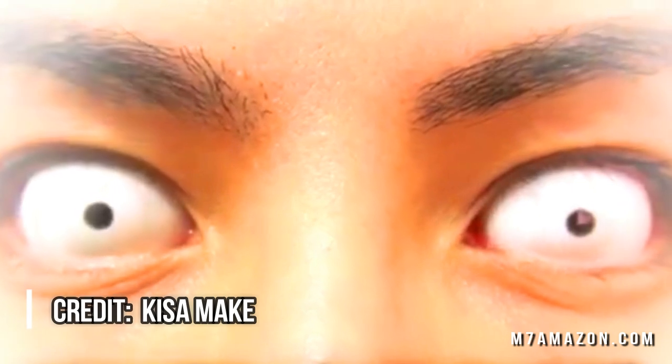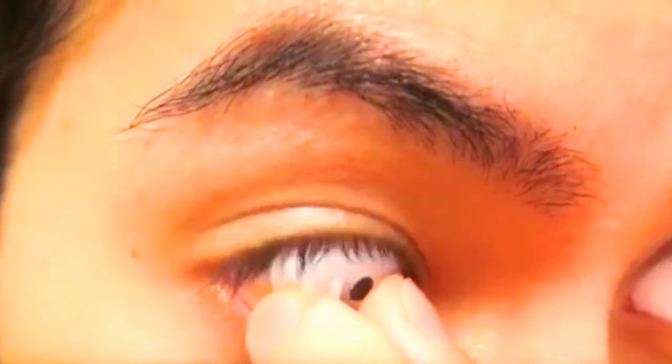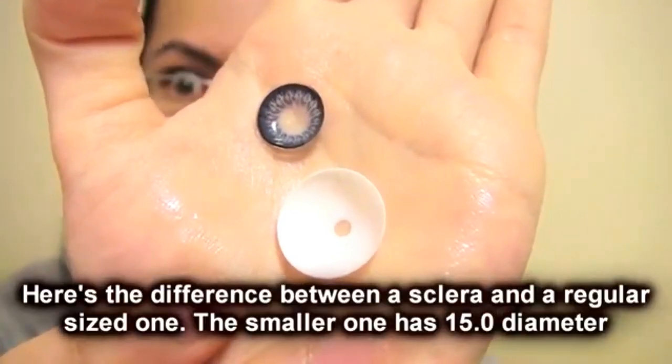Speaking of eyes, can you identify what's wrong with this person's eyes? Well, don't worry, she just has white colored contacts in. They look pretty cool.